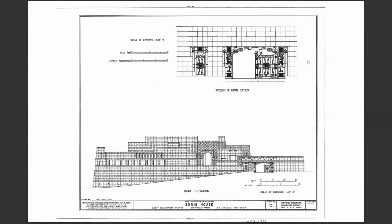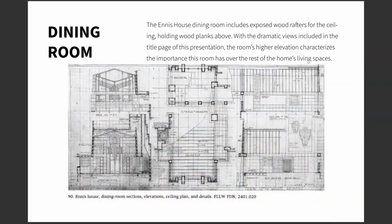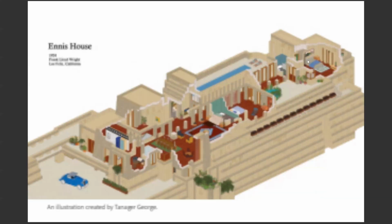And here is a plan provided by the National Park Service Historic Registry when they were first evaluating it, 1950s. Oh no, 1969. Okay. And here's a dining room plan. There's not many plans shown, at least easily accessible on the internet, but looking at specifically the dining room space, which perhaps it's better to see here.